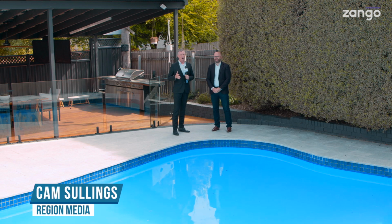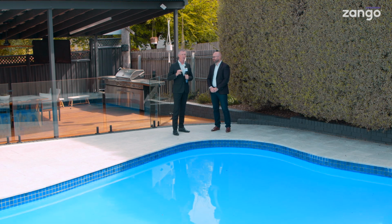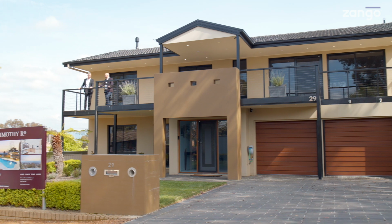Well, if you love a room with a view, you are going to love the next few minutes. We have a beautiful property with a number of rooms with sweeping views. We're halfway up the hill at FLYNN. 29 Crawford Crescent is the address.